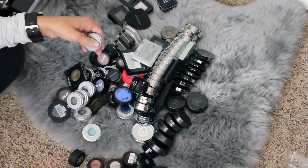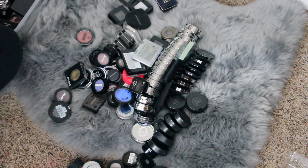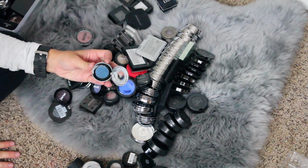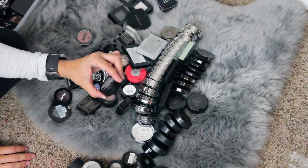So I'm going to keep a few of these. I'm going to get rid of this one. Urban Decay always does really good shadows, so they're still really pretty colors, and I want to keep a few of those. There's this one too that I'm going to keep. It's like a really deep teal blue. Oh, I love it. Extreme Color. This is from Tattoo.